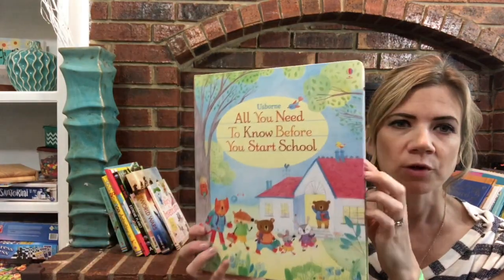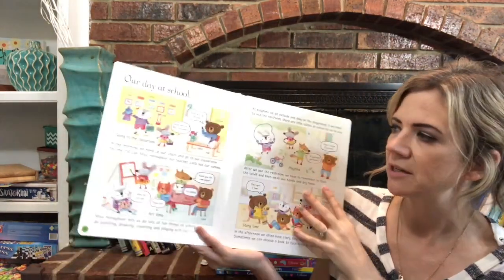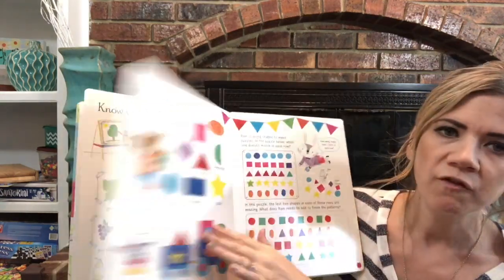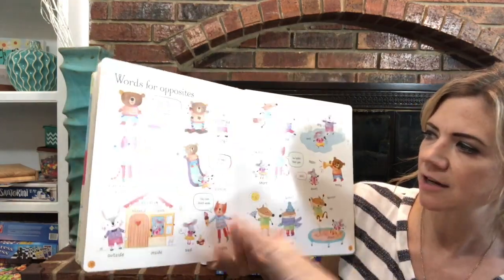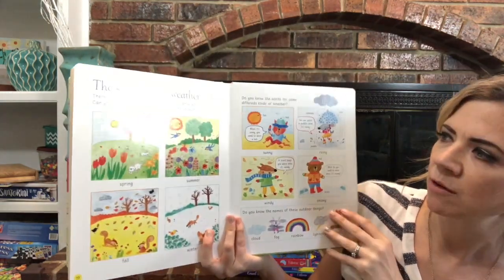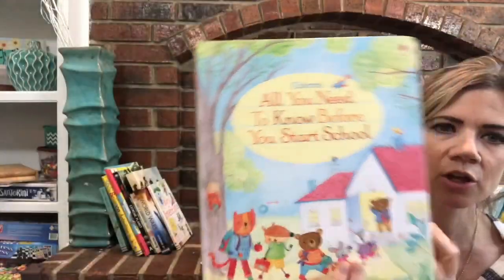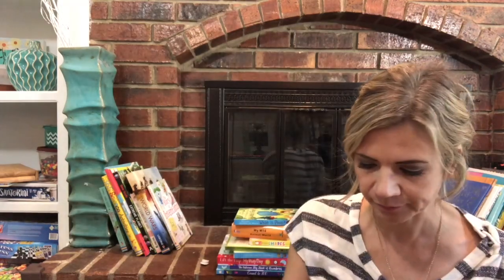All You Need to Know Before You Start School is a favorite, especially right before school, but it's great to prepare ahead of time. It goes through everything you're going to know before you enter kindergarten. So if you have a preschooler, it's a great thing to stock up on just to give them a little quiz. From opposites to what you do during the day, to animals and seasons and weather. It's just a really good book to have for kiddos that are like 3, 4, and 5.